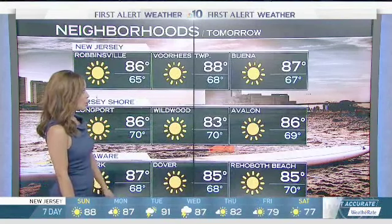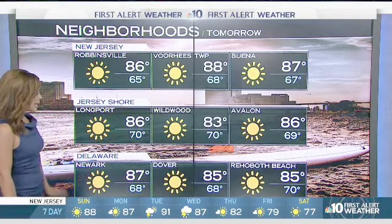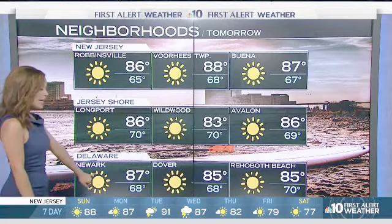Voorhees Township 88 degrees. Buna 87. That's your expected high temperature. Avalon at 86. Delaware seeing mainly mid to upper 80s. Rehoboth Beach 85 degrees. And Newark, your expected high temperature 87 degrees.